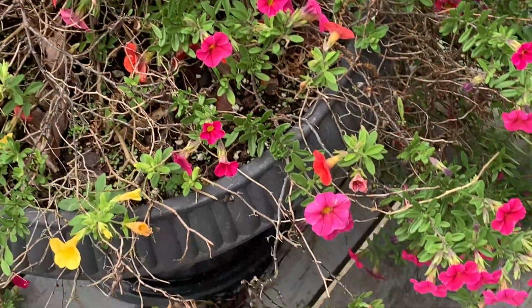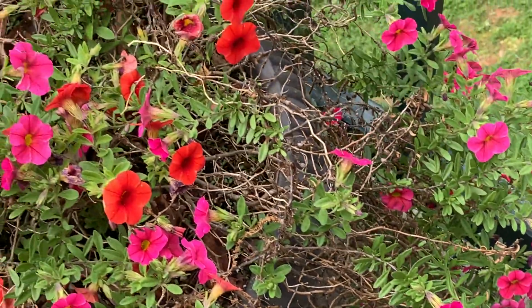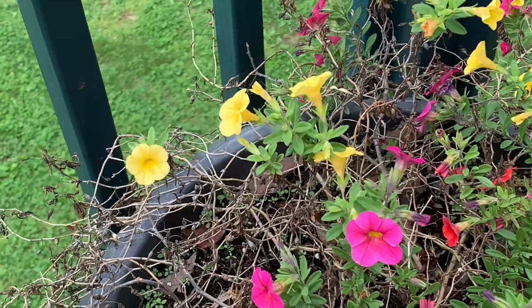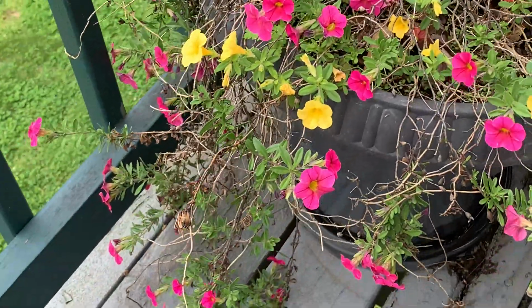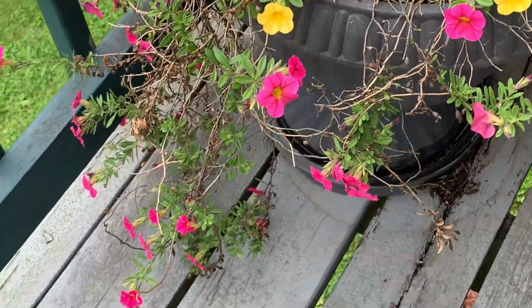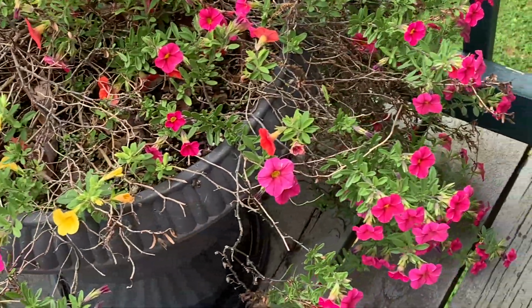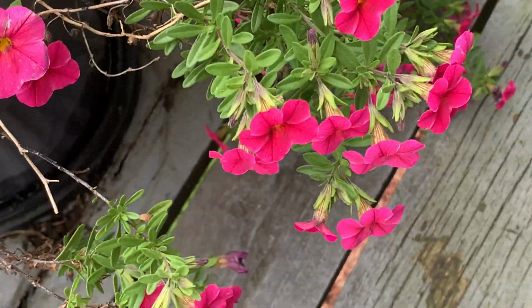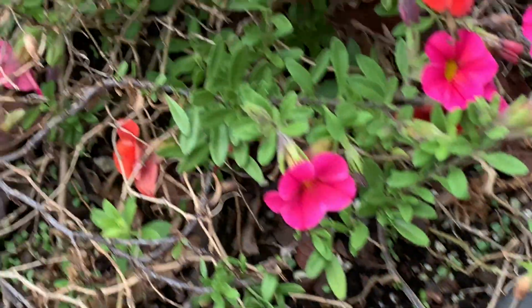These small petunias here are supposed to be annuals. I had them in this pot last summer. They are coming back. I think it's because all the leaves laid on it and gave it moisture, or gave it warmth rather. But they are coming back. Isn't that beautiful? They are coming back.